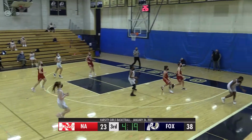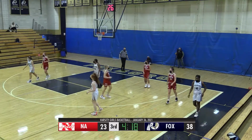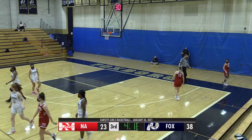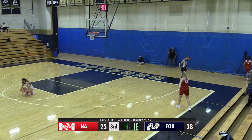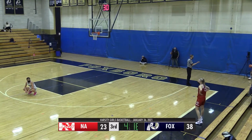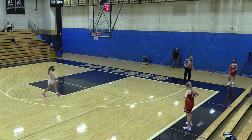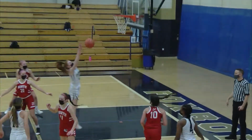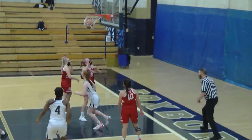Oh, there's a little confusion there by Foxborough. Throws it out of bounds. The sisters got to be on the same plane. I know. I thought that was a good drop off by Jordan. Here's a good play here by Foxborough. Kim, Aaron cuts to the hoop for a nice layup.